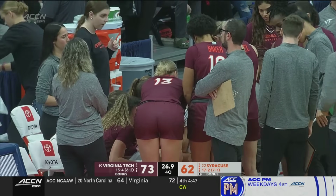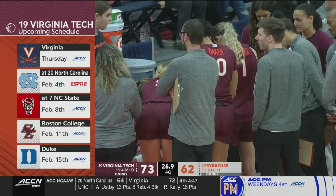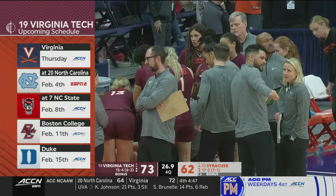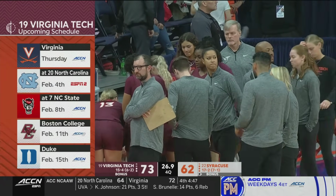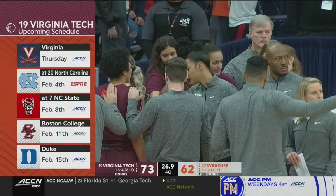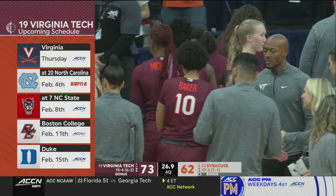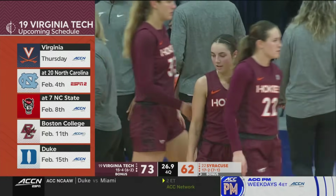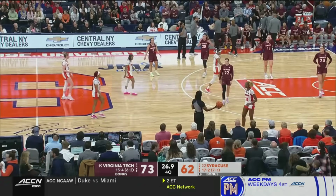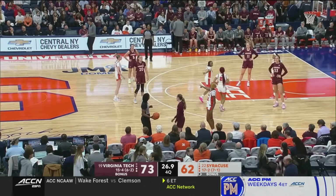Other people stepping up. Here's what the Hokies have coming their way. They will take on that dangerous Virginia team that you just mentioned is starting to play the right way under Coach Mox. That'll be on the ACC Network Thursday night. And then they hit the road on February 4th against North Carolina. It's a tough stretch here. A couple of ranked games at North Carolina State, who no doubt will be looking for some revenge after Virginia Tech beat them by 1 at home earlier this year. And then we'll see Duke, who they lost to earlier this season as well. I'm sure they're looking forward to that game at home.